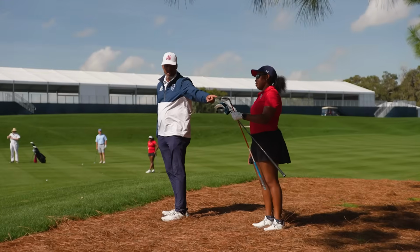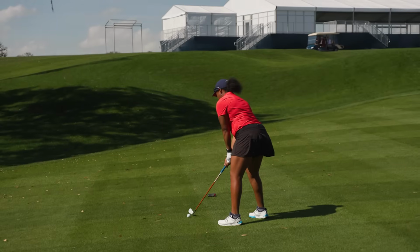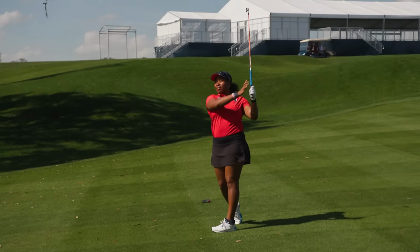Rough is no joke here at TPC Sawgrass. There's a lot of water on this course, but most of the time you have bunkers before you get to the water. But 16, 17, 18, if you miss, there's nothing stopping it from going in the water.